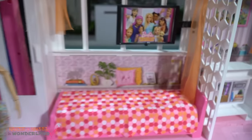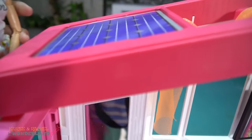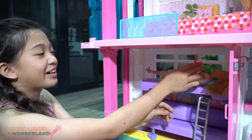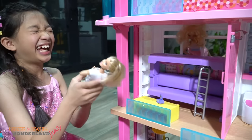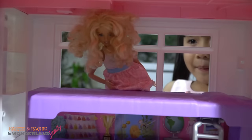I wish there was an opening over here. Wow, nice fluffy pillows. Yes. This is our solar panel. Is it? Yeah. Ha! You're so tall for that. I know. I'm just going to make her lay down. You scared her. She was taking a beauty rest. Oh, how are you today, Barbie?